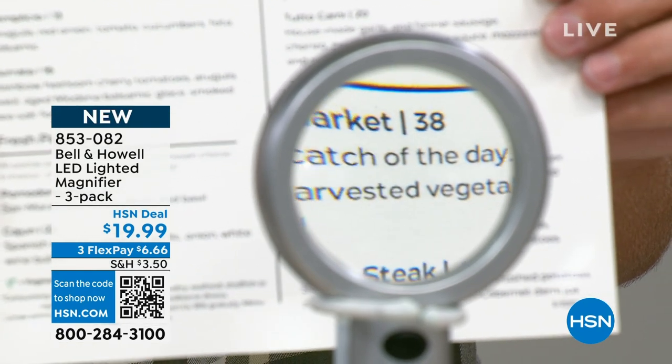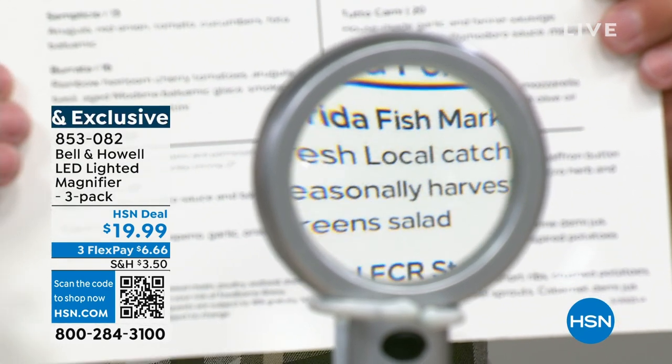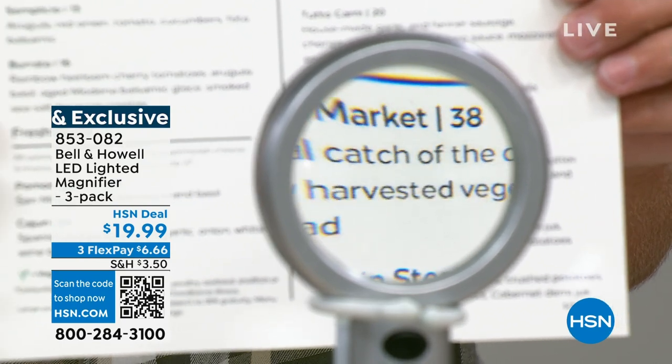Now, we talk about a menu here. It's very bright in the studio. I haven't been to a restaurant that had the lights turned up in a long time. Restaurants are so dim and so dark now. This is exactly what you need to pull out of your purse.